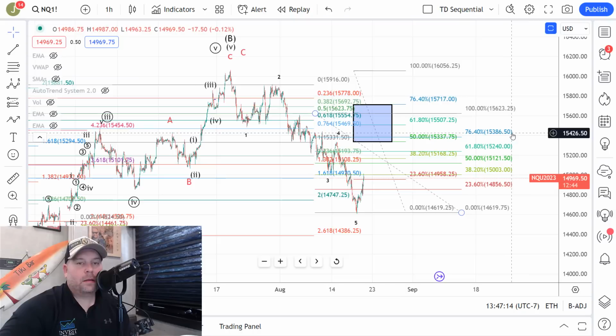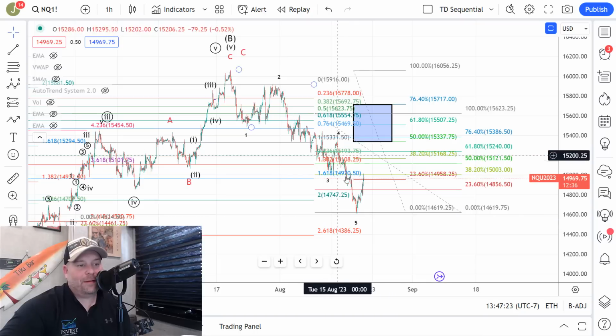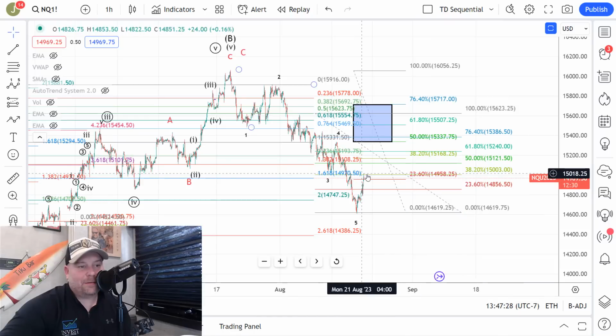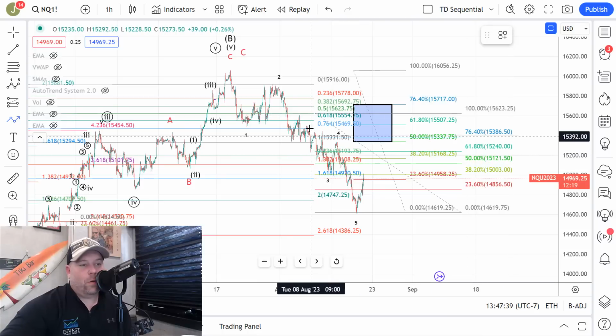Over on the NASDAQ, we talked yesterday about why this wave 5 is pretty extended, and they can't go any lower than they are right now and still be in a wave 5, because this is just going to be too long. So we've got to bounce up here, so far to the 382, which is what you would expect. They rejected that 15,000 level just a little bit at the close, not fully. And essentially what we would look for here is the bears want to keep this under 15,121.